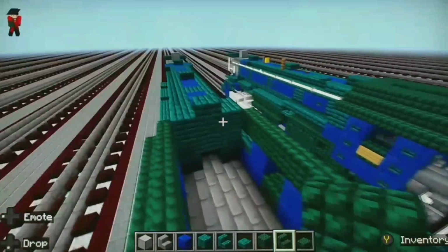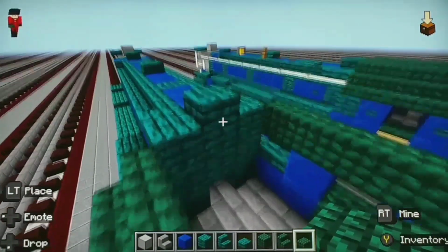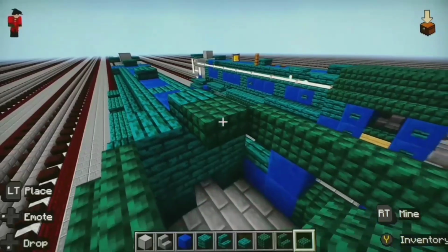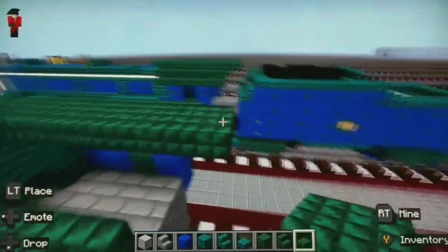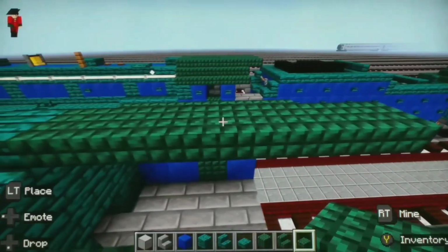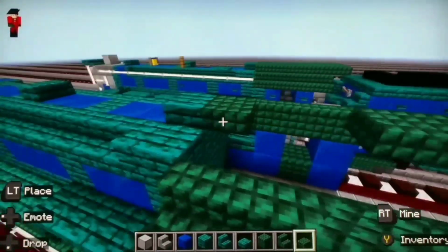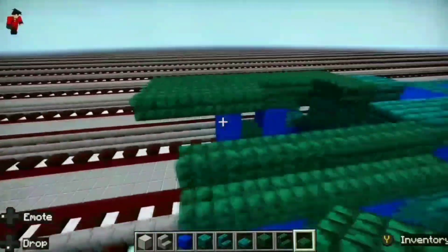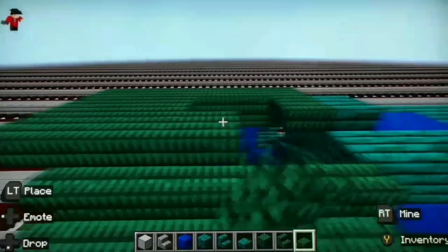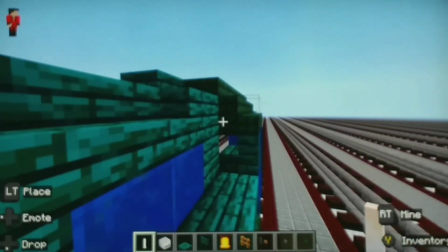And next, we're going to add a roof using dark prismarine slab. So you're going to put 1, 2, 3, 4, 5, 6. And you're going to skip 3 and delete 2. And on both sides, you're going to put 6 here and put 6 here. Alright, the next part will be the details for the engine.